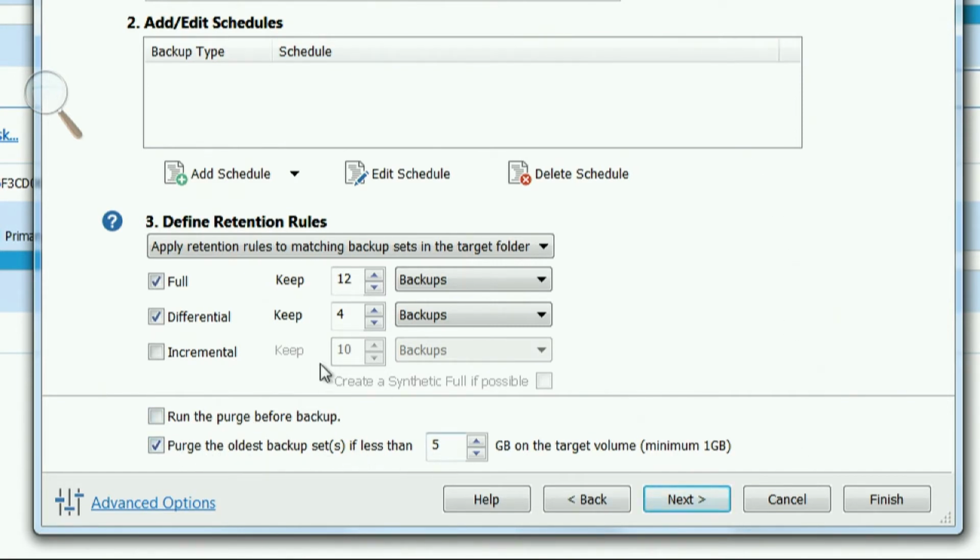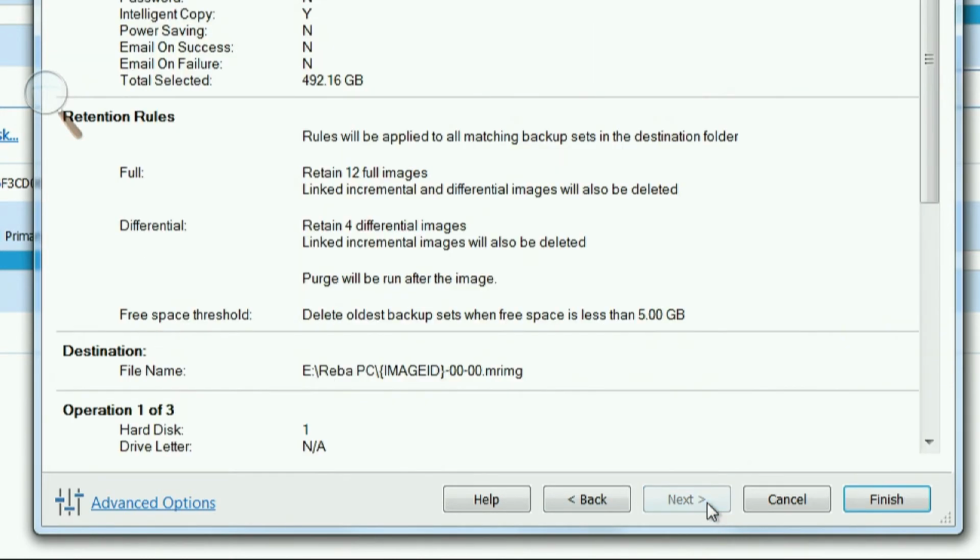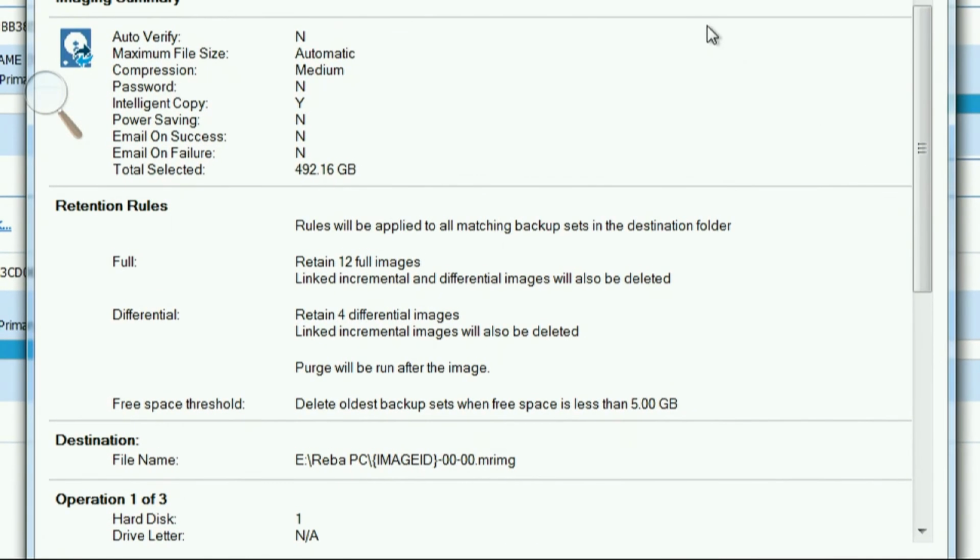Purge the oldest backup. This is the first one. The default, apply retention rules to matching backup sets in the target folder. We're doing a full, and we have the ability to do an incremental as well as a differential. Full and differential are checked. We'll keep the full for 12 days. We'll keep the differential for 4 days. Those are default values. And I could do another complete full one if I chose to. So I'm going to go Next. Now, everything that's been chosen, rule will be applied to all matching backup sets in the destination folder. Full, retain 12 full images. Differential, retain 4 differential images.